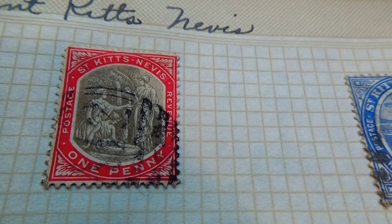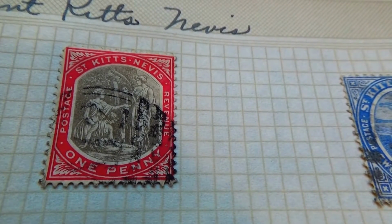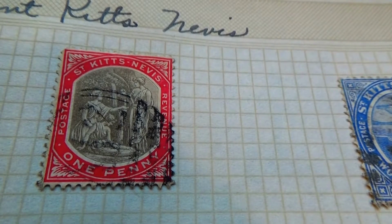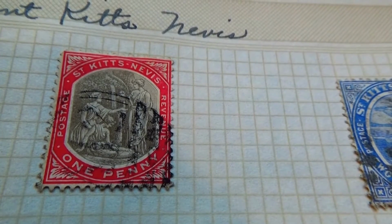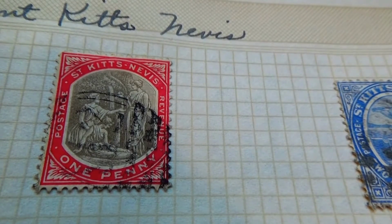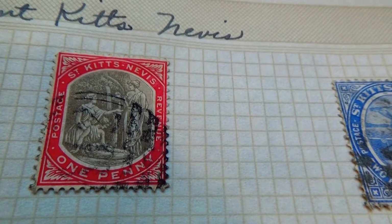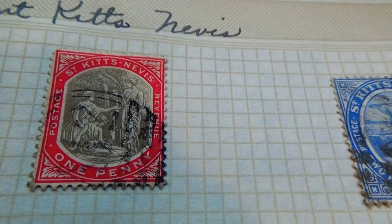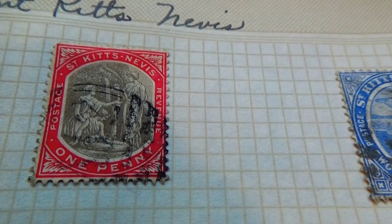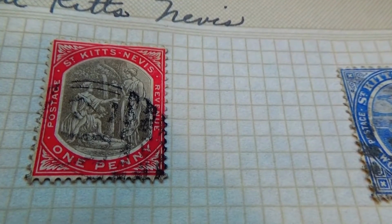Look at this. In order to make this stamp, it had to go through the printing twice. And you had to make sure the picture was right side up. I mean, a lot of stamps that did get out and that are very valuable is when the picture was upside down. This is a 1 penny. Very nice. Good old one.